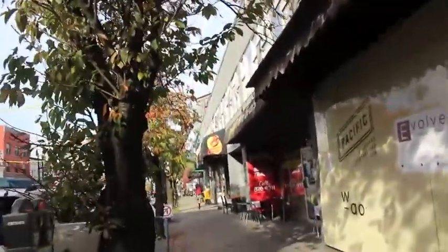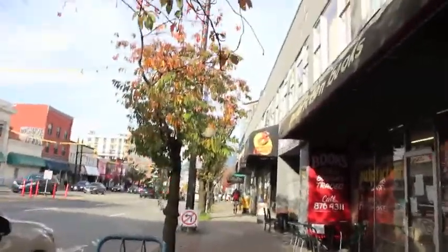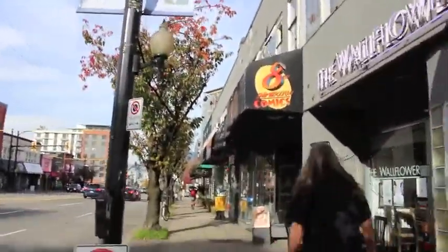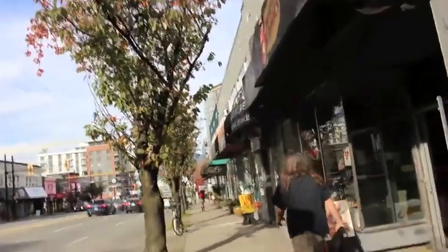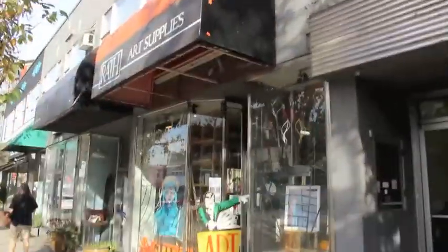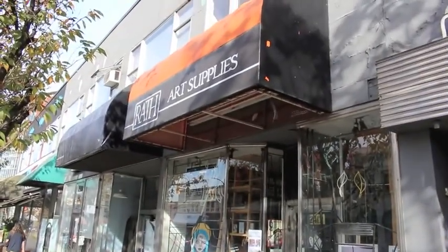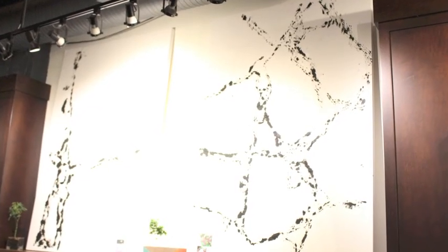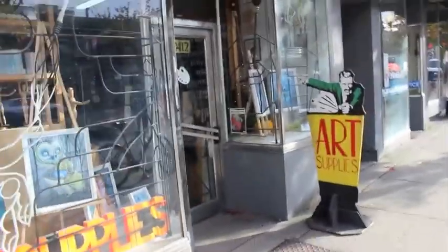So yeah, it's nice to have a store like this in the neighborhood. If you need oil paint or acrylic paint or canvas or brushes or anything you need, this is where you go. Just right here. That's 8th and Main. And this is the place right here, Rath Art Supplies, 2412 Main Street. Okay, so we're here at Rath Art Supplies on Main, just across from 8th and Main, right near Broadway and Main, 2412 Main Street.